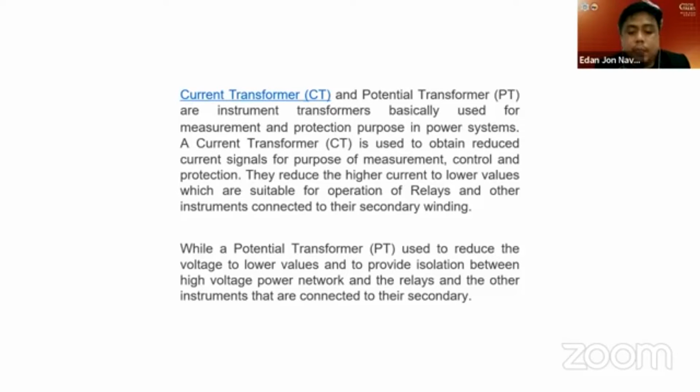So pag nakasend siya ng high voltage, ititrigger niya yung relay para mag-disconnect siya sa secondary or sa mga nakakonekta pa sa kanya. So yan yung use ng current transformer at potential transformer na isa ding sample ng electrical devices.